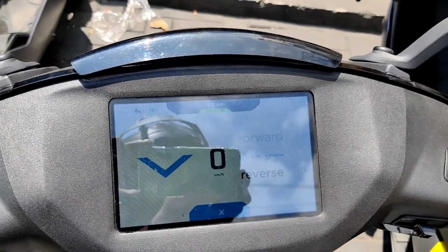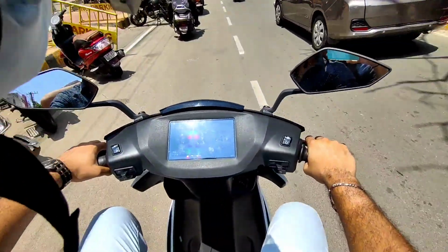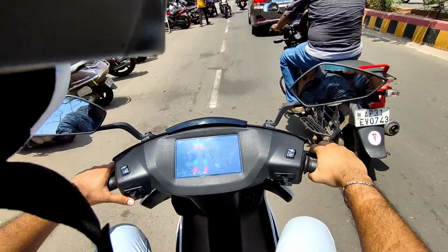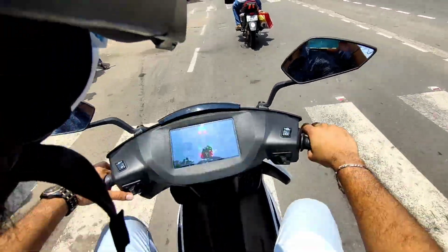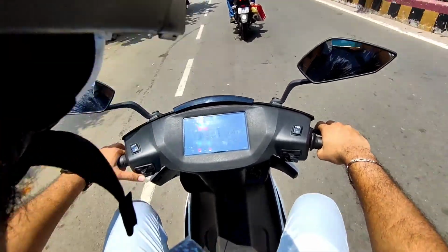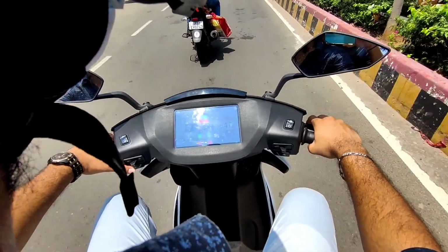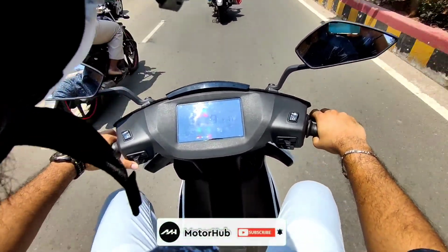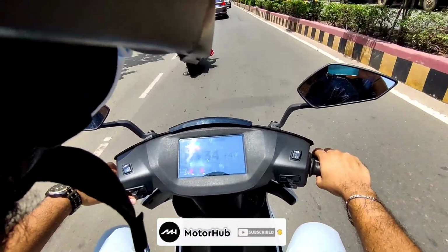And this is the reverse mode of the vehicle. So let's get driving. The acceleration is very brisk. As you all know, every EV is quite quick in acceleration and there will be zero lag compared to IC engines. And coming to technical specifications, the one I'm riding is the 450X, and its motor generates a peak power of 6 kW, which is roughly 8 horsepower, and a massive torque of 26 Newton meters, which makes electric vehicles very quick off the line.